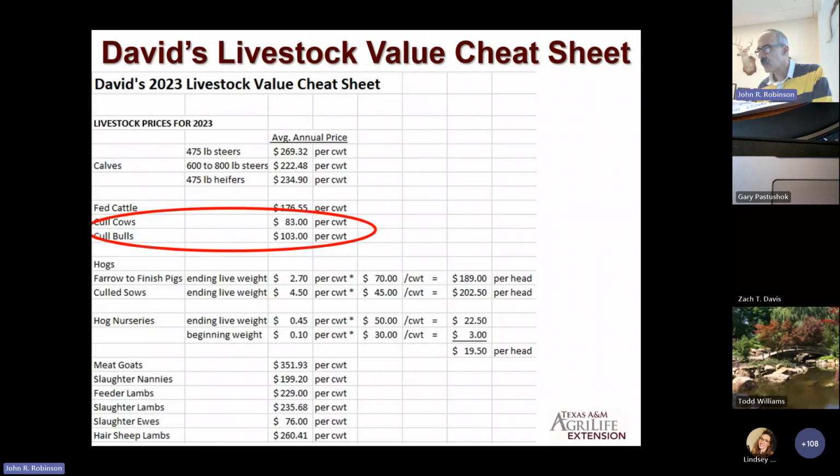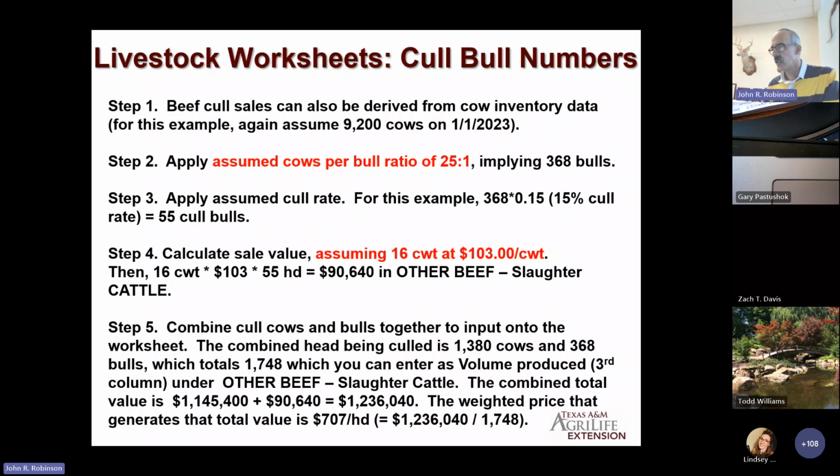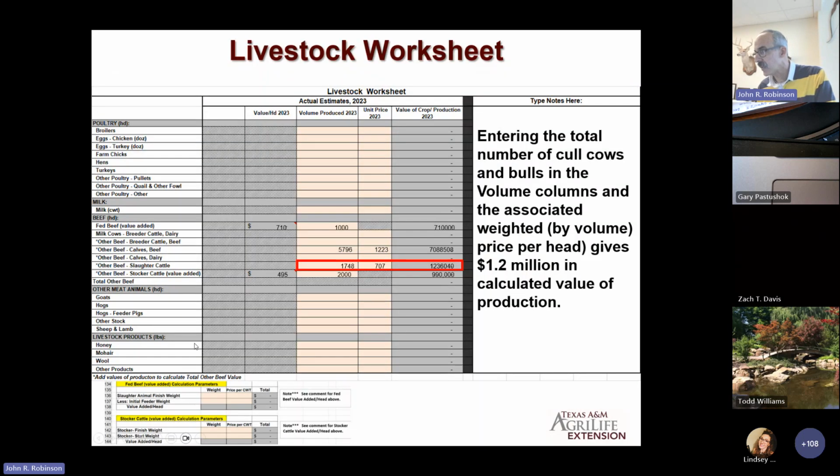And we can also use the cull cow price and the cull bull price to make some similar assumptions about cull rates. I'm not going to dwell on this, but you can, again, go back in and calculate the value of the cull cows and the cull bulls, and the total of that is the value of other beef slaughter cattle, which is the name of that category. I'm just going to hover on this so people can go back to it. Similarly to the calf example, you can calculate a weighted price times the cull bulls plus the cull cows, and that'll give you that total value of $1.2 million. You could do it that way, or you could just put a 1 there and a 1 there and multiply through to a 1 there and put the $1.2 million in the fourth column, and it would calculate through.